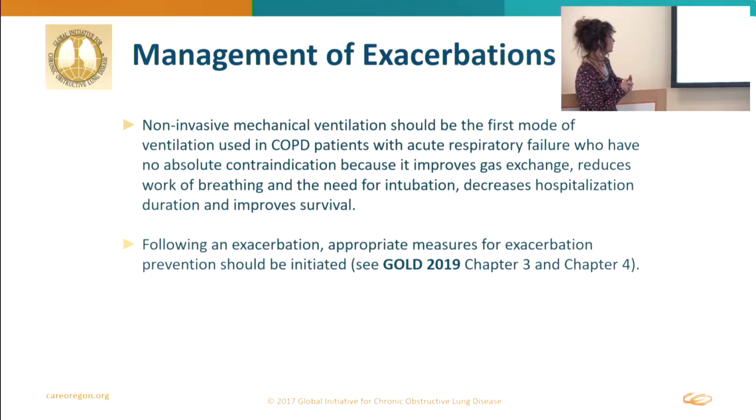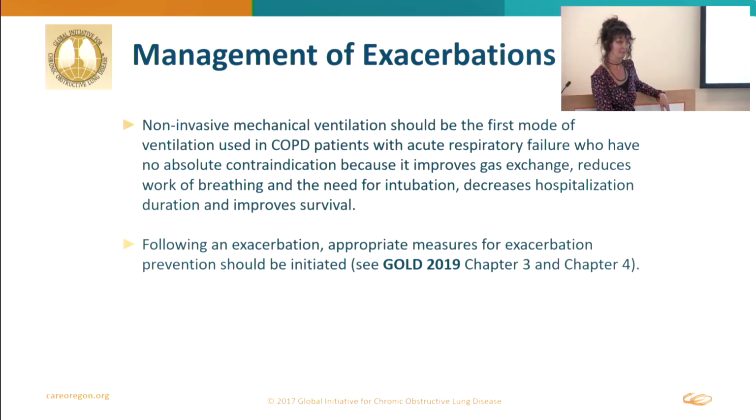So there's a piece here on non-invasive ventilation. Who's heard of non-invasive ventilation? Interesting, good to know. All right, so non-invasive ventilation. Who's heard of sleep disorder breathing? Okay, so we have patients that are on CPAP machines. We have patients that are on BiPAP machines at home for sleep apnea.